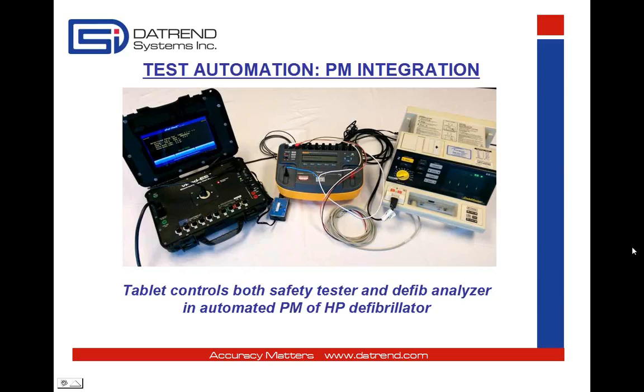An automation system that can be made to work with different makes of test equipment, like the original med tester could, delivers the greatest value.